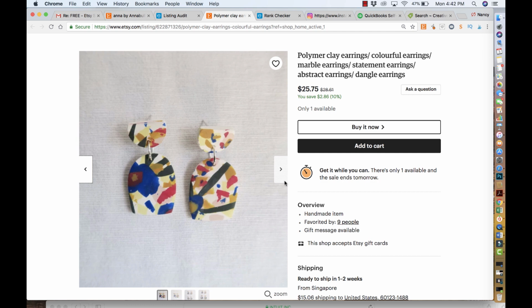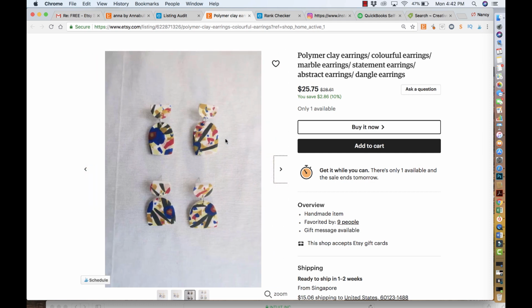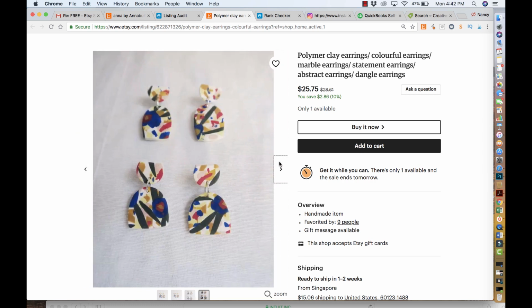Not necessarily that they're different, but here you have a little bit of a zoom, and then here it's a little bit darker and it's less, which is fine. I just think that your photos could look way better. I'm looking at it like this, and it really doesn't help me understand that they're earrings. I would probably still be confused.